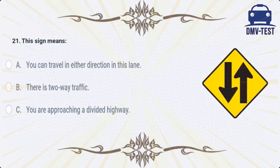This sign means A. you can travel in either direction in this lane. B. there is two-way traffic. C. you are approaching a divided highway. B. there is two-way traffic. This sign warns of two-way traffic.